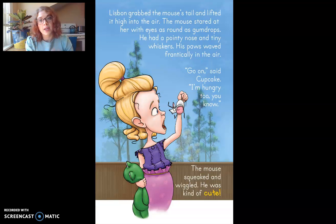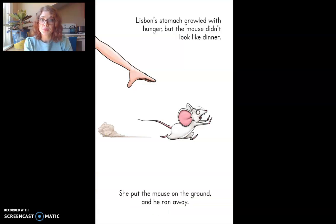Lisbon grabbed the mouse's tail and lifted it high into the air. The mouse stared at her with eyes as round as gumdrops. He had a pointy nose and tiny whiskers. His paws waved frantically in the air. "Go on," said Cupcake. "I'm hungry too, you know." The mouse squeaked and wiggled. He was kind of cute.